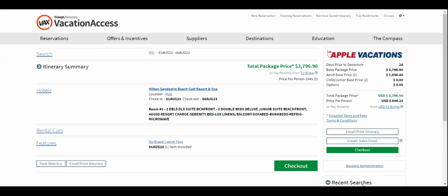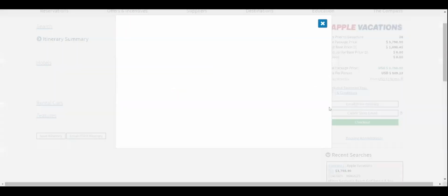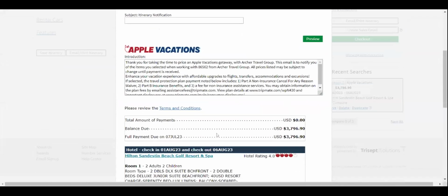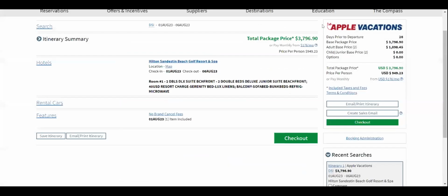All right, guys, so let's see. I want to see if there's going to be a deposit before I do anything. So let me do email says print itinerary, and that's going to show me if there's a deposit available. So let me click them. No, they would have to pay the full balance. Okay, that's fine. All right, let's see what kind of features maybe there would be that we can add.